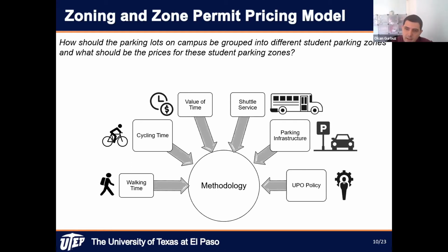Starting with the walking time of the student, which is the most important aspect. This is the walking time of the student from the parking lot to the final destination. Or at some universities, the rate of bicycle use is high, so for students who use their bicycles to travel to campus, the cycling time also matters. Then the value of time of the student is another important aspect that we have to take into account. The parking lot features, such as whether the lot provides shuttle service, the parking infrastructure, whether it's a garage or an open surface lot, and other university parking office policies all have to be taken into account, because these all affect the pricing or zoning of different lots.